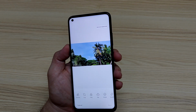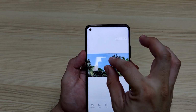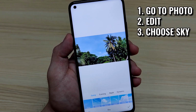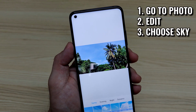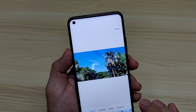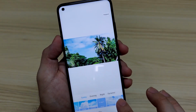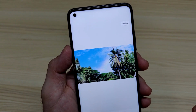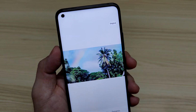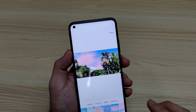Now, one of the good tricks I learned here in MIUI is that you can edit the sky like this. Just press this one, the sky. Then you can download whatever kind of sky you want. I want a clear sky. So you see, it shows you a clear sky. Now, maybe some cirrus cloud. Then maybe some rainbow would do, or double rainbow. Isn't it awesome? These are all possible on your phone, the Mi 10T.